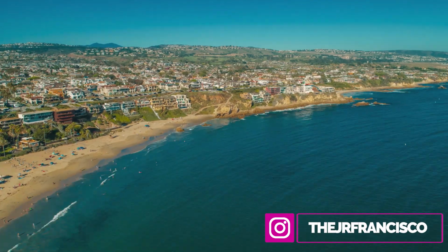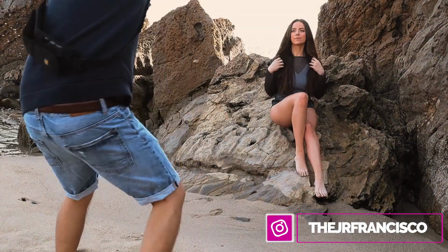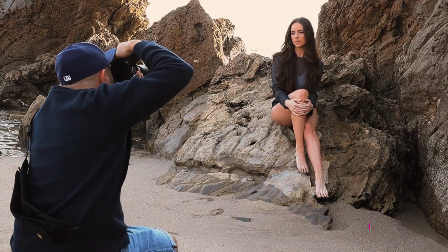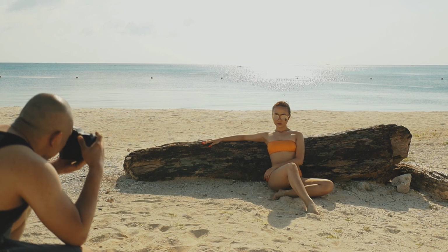Being a portrait photographer here in SoCal, I get the luxury of shooting at the beach for almost the whole year due to the warm weather. But no matter how many times I shoot at the beach for the whole year, I make sure to stay consistent using the following tips when I'm planning my shoots.